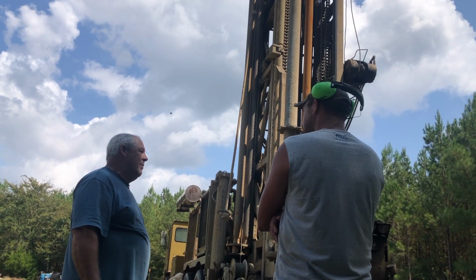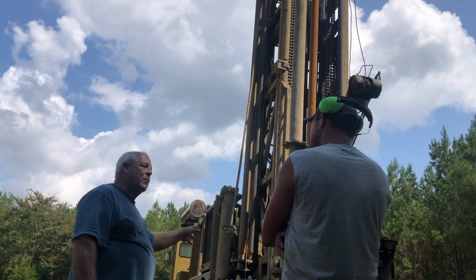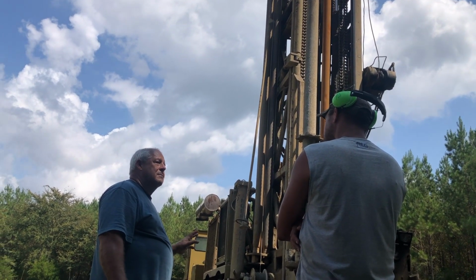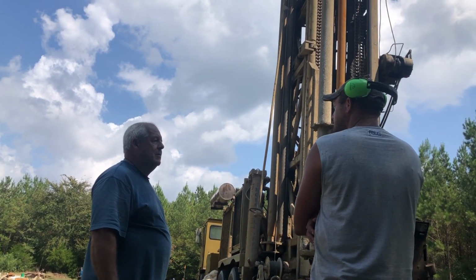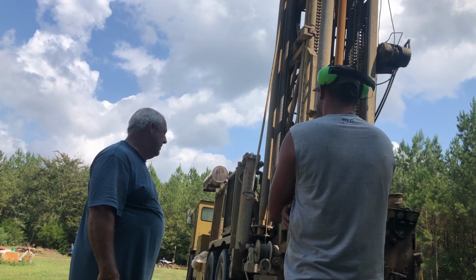The only way that would happen is if you happen to fall into some kind of cavern and it's carrying the water away. And that typically happens in limestone areas like certain parts of Tennessee and Kentucky. You don't have that here. But you put the pump down in there to carry it away. Yeah.